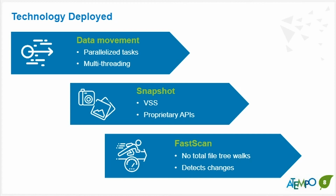What does that mean for the users? Well, I'm not scanning their file system anymore, right? So there's no total tree walk happening there. But we can detect all changes and seamlessly push them to the target side with minimal to no impact on the source side.